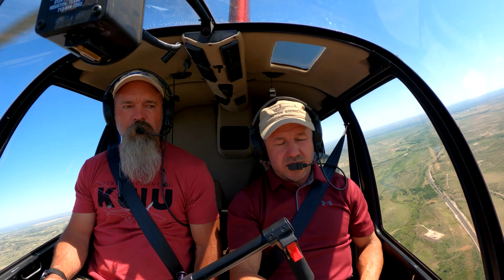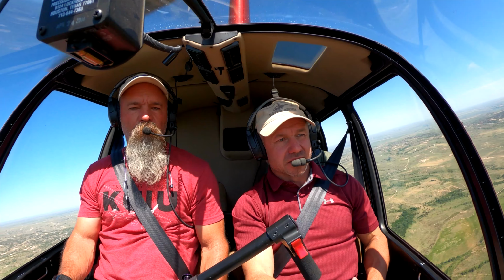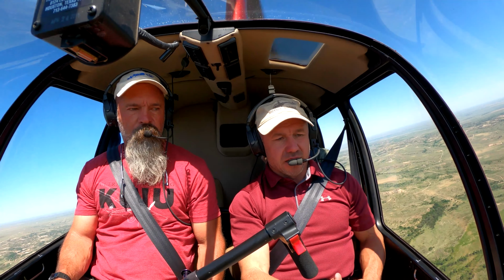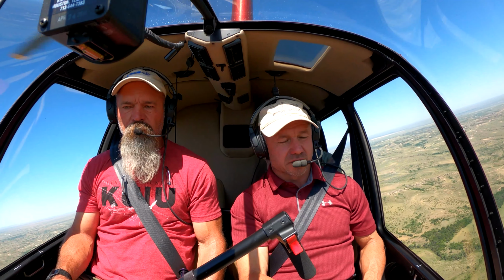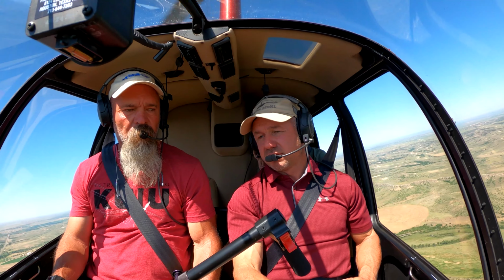So then we're going to do a low rotor RPM recovery. This is where you're flying along and you get a horn. And it could be because you're super heavy, super hot, or maybe you fly into some weather conditions. Usually what it is, you're losing it. Maybe you might be losing an engine, or you just got a stuck valve or something.